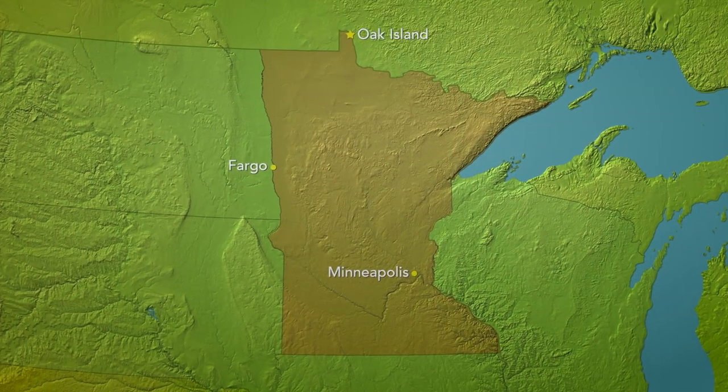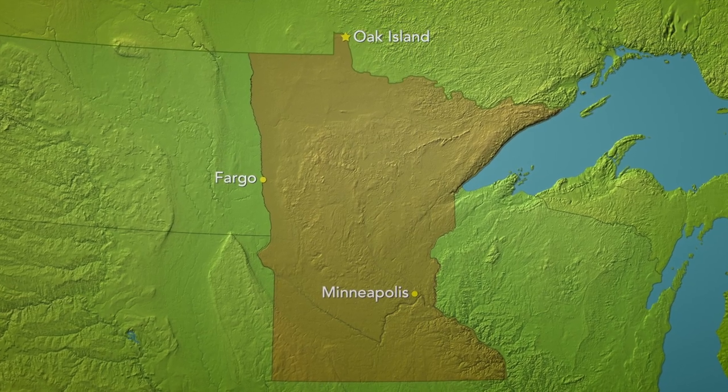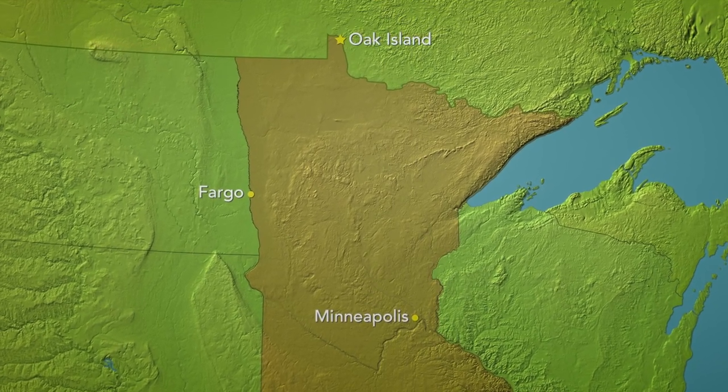Laketrails Base Camp has been hosting wilderness camping and canoeing adventures for teenagers since 1952. Located on beautiful Oak Island in Lake of the Woods, the heart of this experience lies within building friendships that last a lifetime.